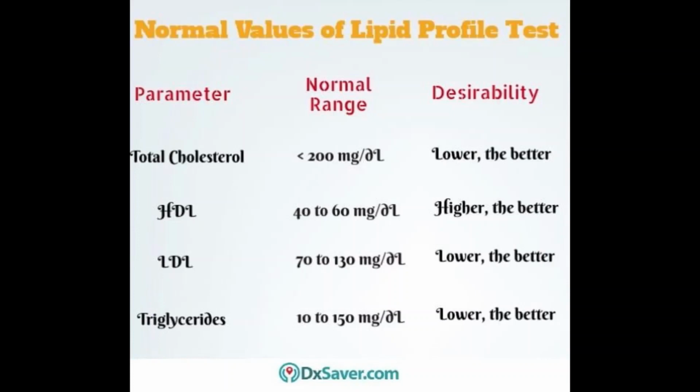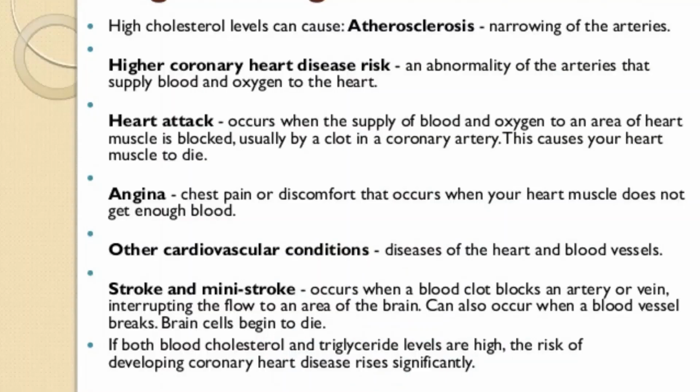So if your cholesterol numbers are outside of the normal range, you may be at higher risk of heart disease, stroke, and atherosclerosis. If your test results are abnormal, your doctor may order a blood glucose test to check for diabetes. Your doctor might also order a thyroid function test to determine if your thyroid is underactive. Then if the doctor finds that you have a high lipid level, the next steps will be the treatment and the management of your high cholesterol levels.